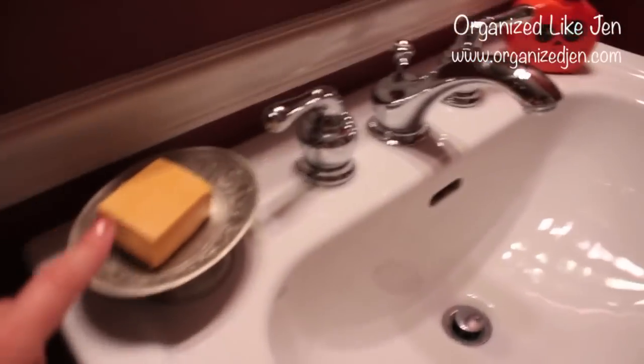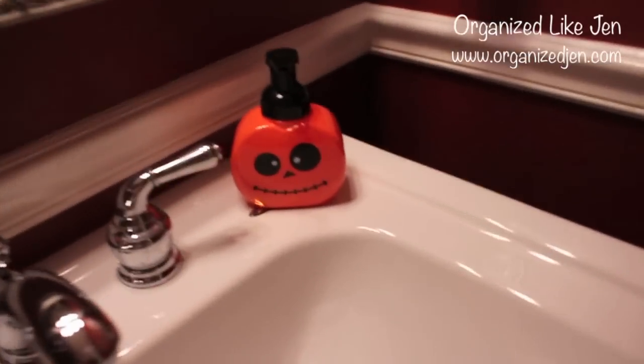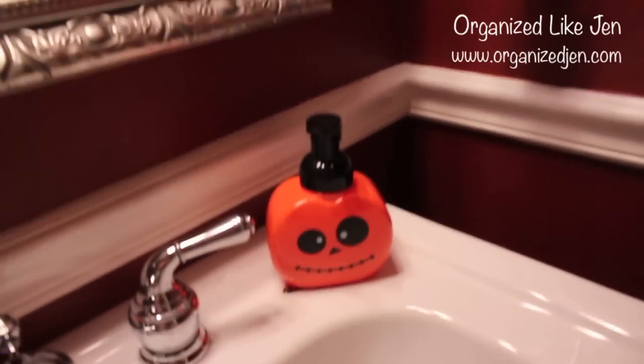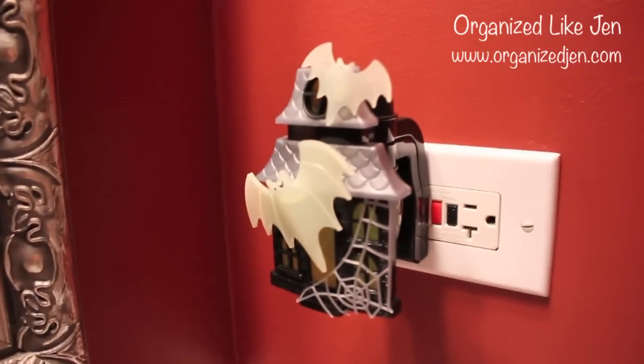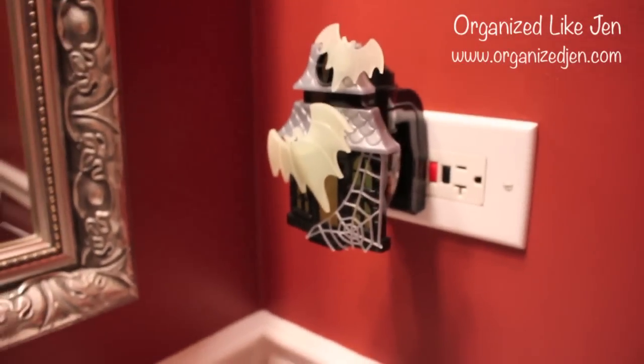So I have this pumpkin bar soap that was a hostess gift one time. And then I have these left over from, I think, a couple of years ago from Bath & Body Works. And you can just fill them with any foaming hand soap you want. I just think they're cute little jack-o'-lantern faces. And then I do have a plug-in. I think I bought that last year, if not the year before. Let's see if the camera will focus on it, and I will turn the light off and we'll see if it shows up.